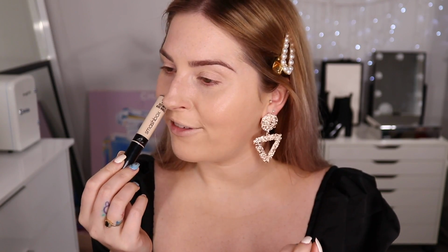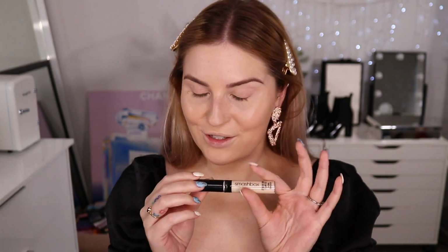Concealer, back to Smashbox. You guys remember this one? I have flashbacks of that moment when I put this on. It looks so orange. I don't really like the finish that much. I feel like it oxidized so much. Honestly, it was oxidizing like crazy.